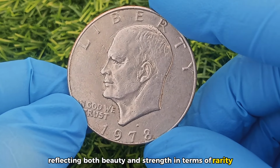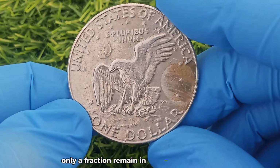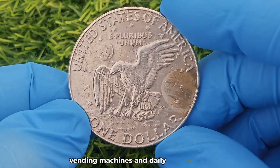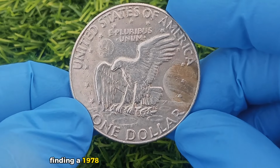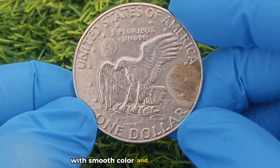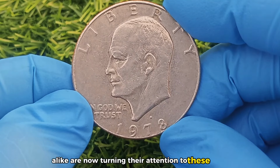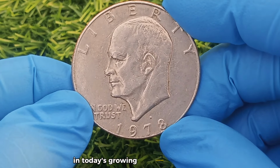In terms of rarity, while millions were struck in 1978, only a fraction remain in collectible condition. Many Eisenhower dollars from this era were used heavily in casinos, vending machines, and daily transactions, leading to significant surface wear. Finding a 1978 D coin in very fine or higher condition, with smooth color and minimal damage, is becoming increasingly difficult. Collectors and investors alike are now turning their attention to these coins as supply tightens, making them a smart acquisition in today's growing numismatic market.